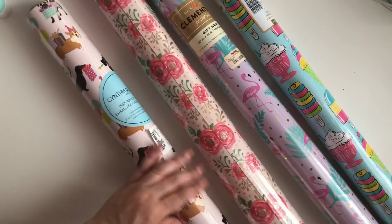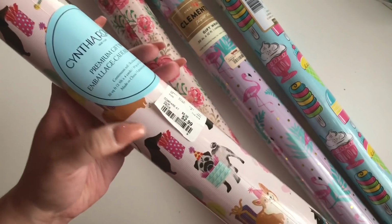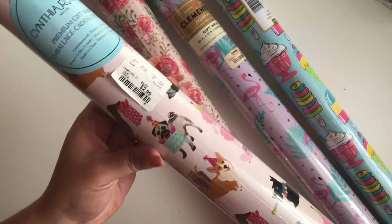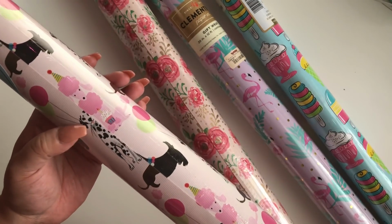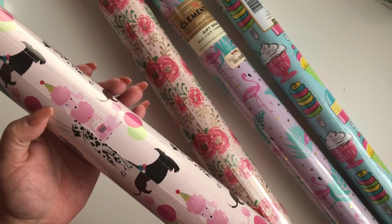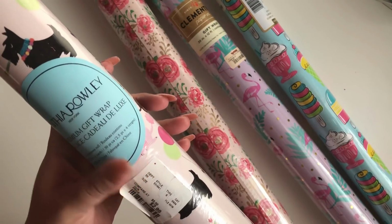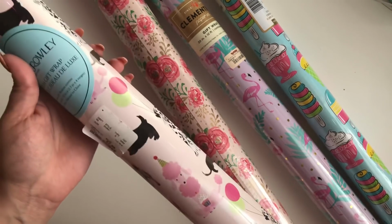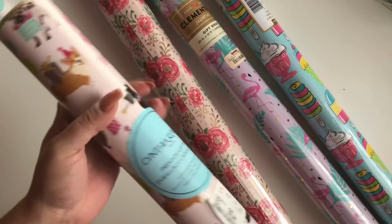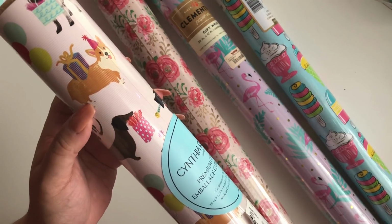It's beautiful. And then I have this one, which has all the little puppy dogs holding gift bags and wearing party hats, holding balloons in their mouth. How cute is this little poodle? And this is by Cynthia Rowley. And these all range between $2.99 and $3.99. I've never seen them any more or any less. How cute is that puppy right there?